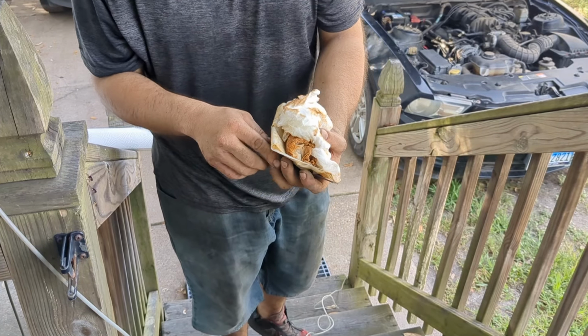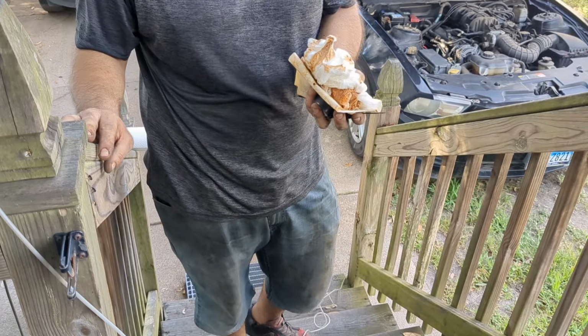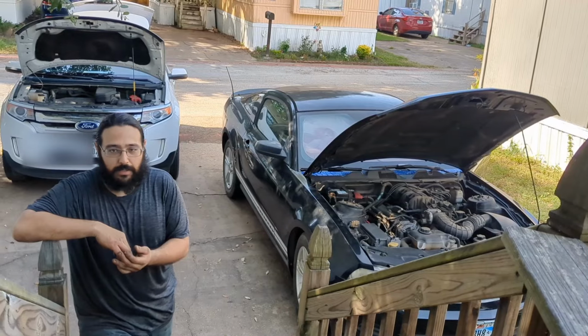Just going to do a once over on the rest of the harness in the rear real quick, fire it up, let it run for a little bit, and have you take it for a drive. And then we will check again this afternoon, and we'll see how the battery does. All right.